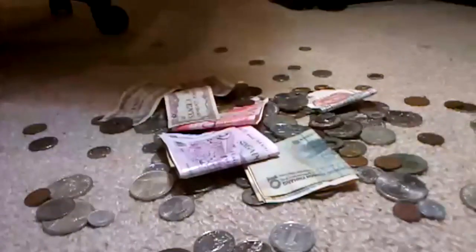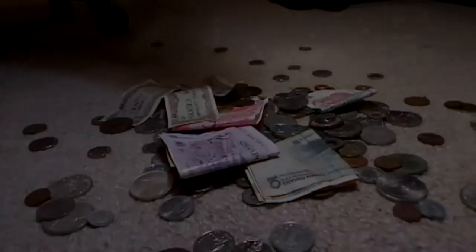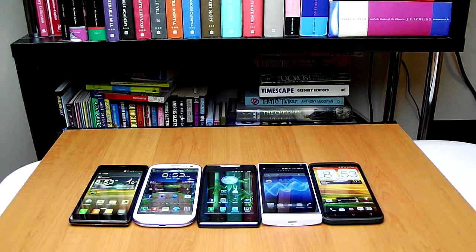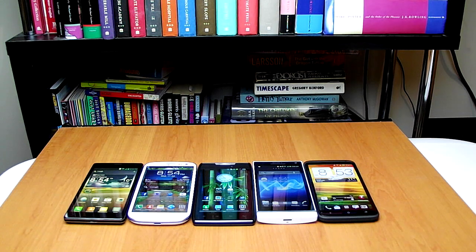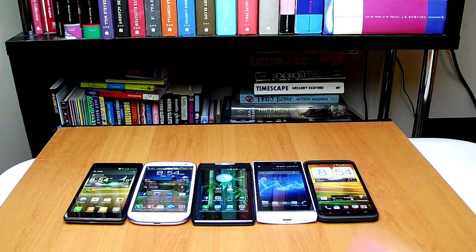Although really, the One X, Xperia S and Galaxy S3 all have very good cameras, so you shouldn't really be too disappointed with either one of those devices. A bit disappointed with the LG Optimus 4X HD, but oh well.